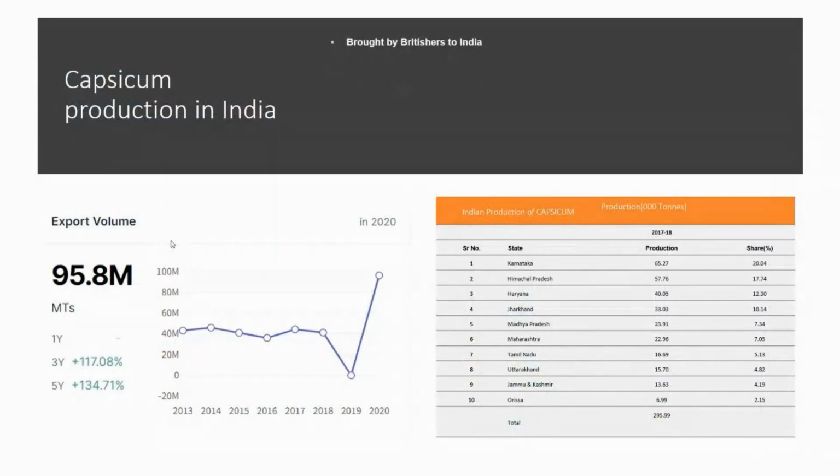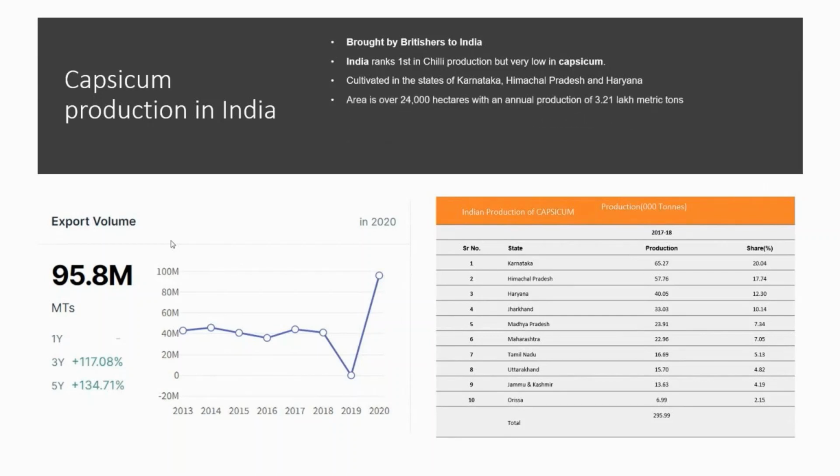Capsicum production in India, you can see, is mainly in Karnataka, then Himachal and Haryana. Basically this crop was brought by the British to India. Although India ranks first in chili production, it is very low in capsicum. It is cultivated in many states, but Karnataka, Himachal Pradesh and Haryana are the major states. We have an area of over 24,000 hectares with an annual production of 3.21 lakh metric tons.